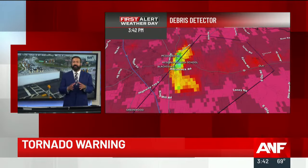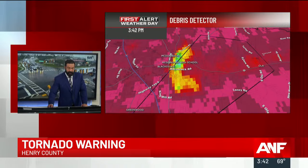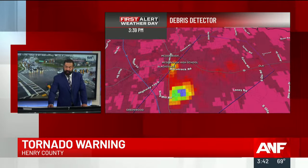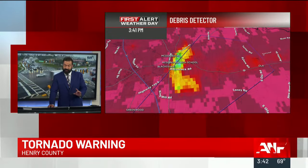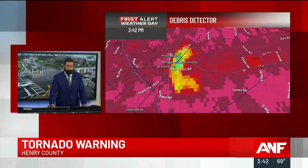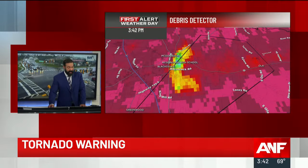So the one saving grace about this that I want to point out is if we go back just a frame or so, this is really more in kind of a circular. Now it's starting to spread out. So one of two things is happening. One is good, which means maybe the circulation is starting to broaden out. The other one, not so good.